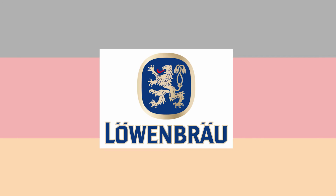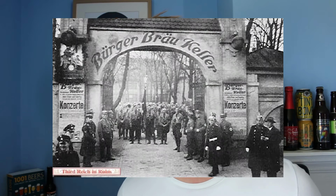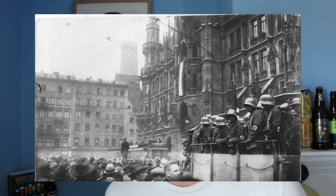In 1921 they merged with Unionsbräu and Bürgerbräu, which gave Löwenbräu many more properties around the city, including this one, the Bürgerbräu Keller. This is where in 1923 Adolf Hitler staged his beer hall putsch, his failed coup attempt against the government in Bavaria at the state's capital, Munich. Stupid Hitler. In 1997, Löwenbräu merged with the third of our Munich breweries, Spaten, and a few years later they were both acquired by AB InBev.